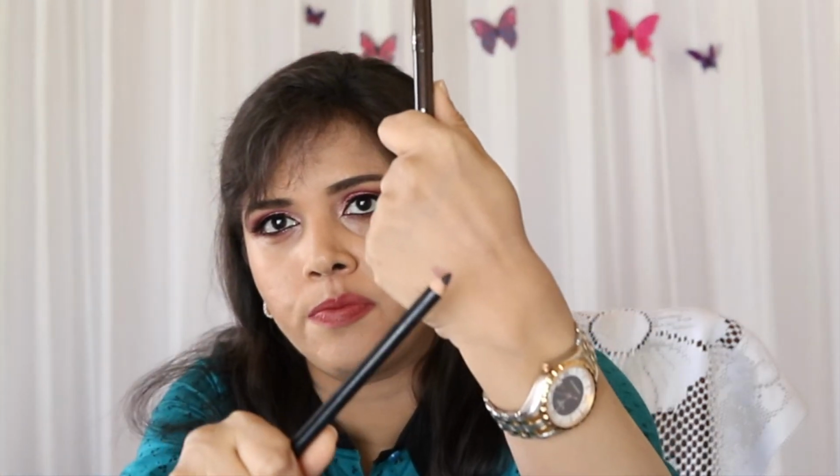Now, another tip. I know I'm going to get a lot of hate for this, but it is true. This pencil from Lancome is sharpenable. It's wood or plant-based. This one is plastic and non-sharpenable. I will have to throw away so much once I finish this. Once I finish this, I'll have to throw away this.